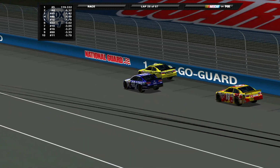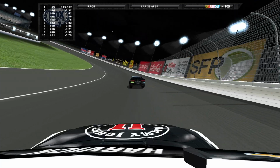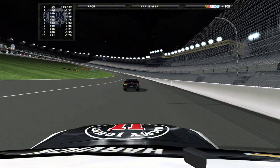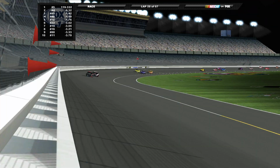The 48, Jimmie Johnson, on the inside of the 20. I think Harvick actually lost a little bit of time here. But hey, now as I say that, he's reeling him in, little by little. Yeah, force his way through there. 29 here at Kansas.